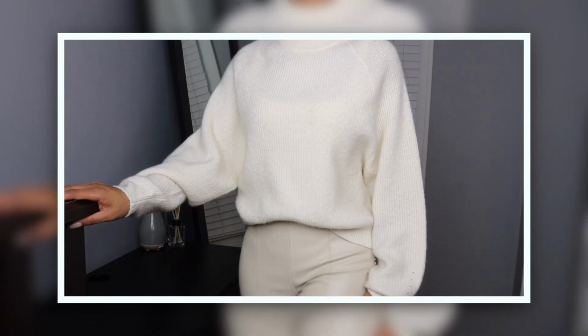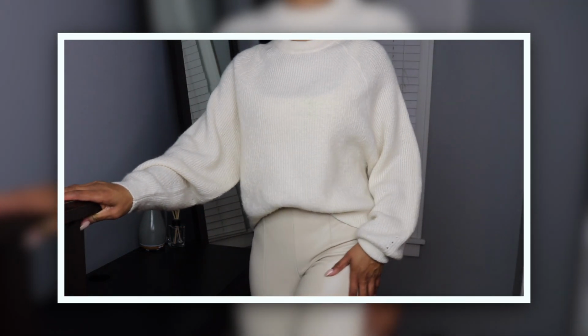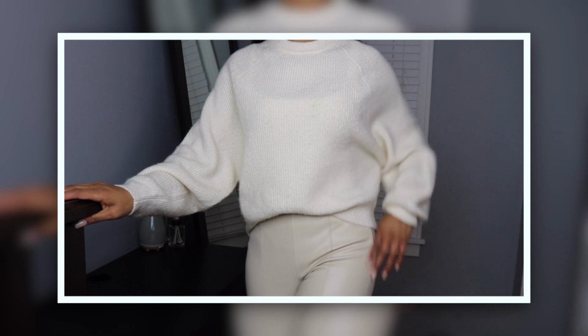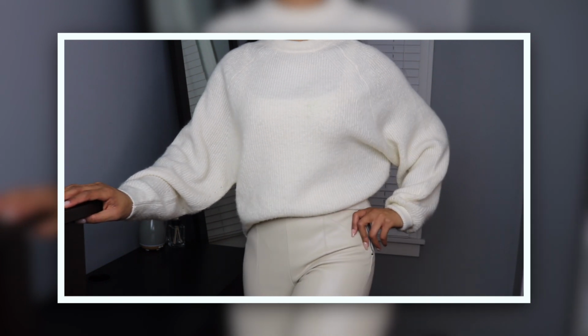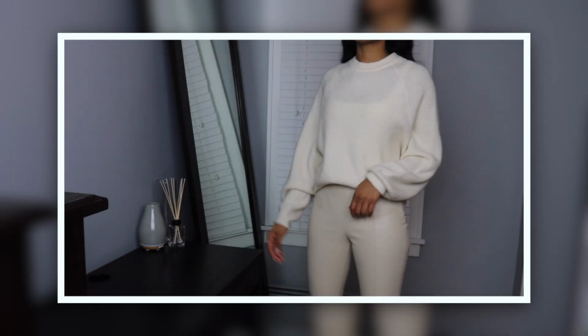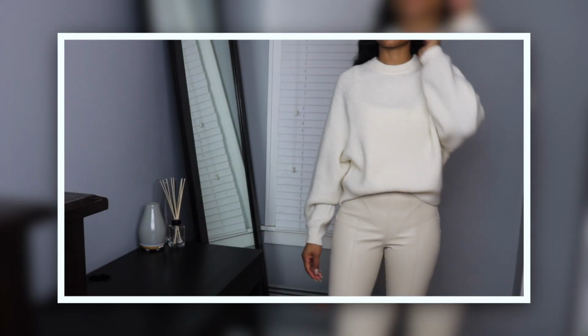I just feel like they're a nice spin on a classic staple black leather legging, and they'll help you switch it up while still keeping that same style. I just thought they were pretty cute. I sized up because I know last time I got some leggings from Zara, they were really small, and I don't regret getting a medium. I think they fit perfect.